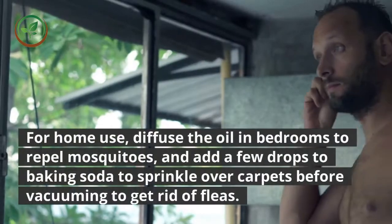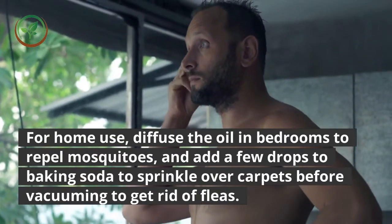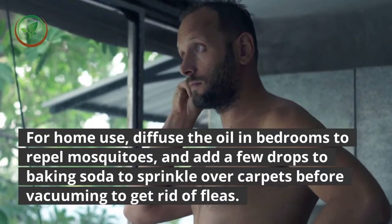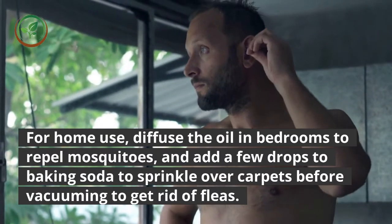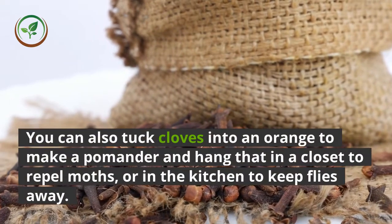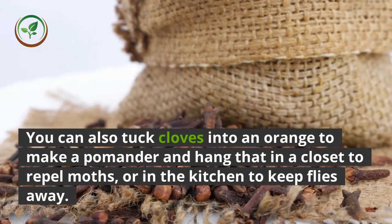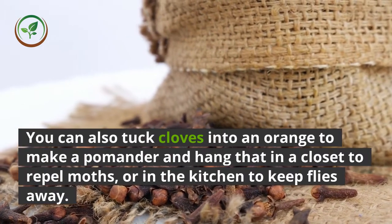For home use, diffuse the oil in bedrooms to repel mosquitoes, and add a few drops to baking soda to sprinkle over carpets before vacuuming to get rid of fleas. You can also tuck cloves into an orange to make a pomander and hang that in a closet to repel moths, or in the kitchen to keep flies away.